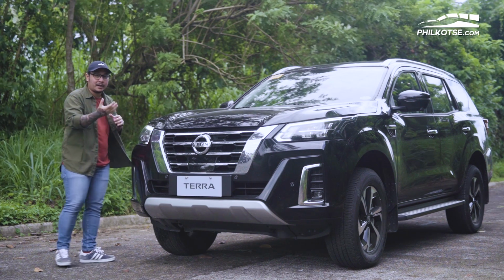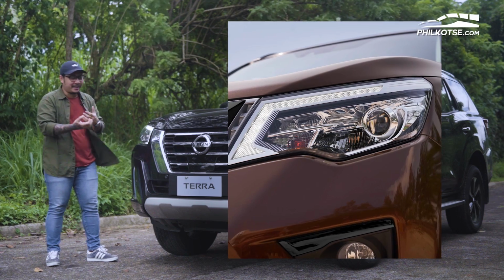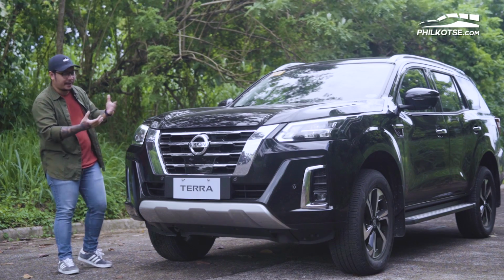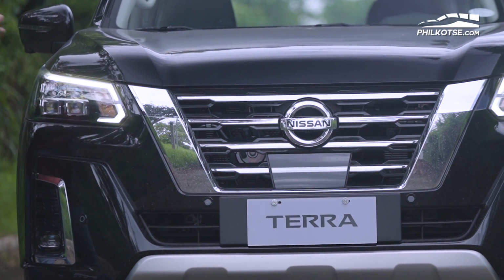Now, another na nabago is, when it comes to the headlamps, nabago na rin yung LED DRLs niya. Sa outgoing kasi, medyo para siyang fishhook yung design. Well, medyo fishhook pa rin, pero hindi nakamukha ng dati. And nagkaroon ng parang break dito na dagdag style points lang din.